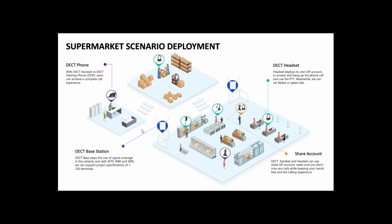Generally, whether this is a single back-end office or a director's office, most sites are going to have something like that in the building, regardless of what type of site it is. And this is where you will most likely want to have your desk phone. You can have this sit on the DECT system using the DD10K dongle if you wanted to.